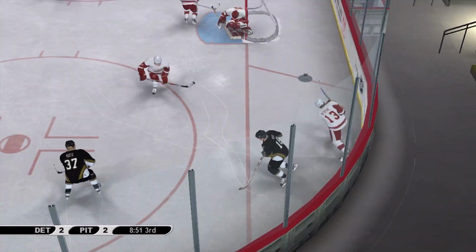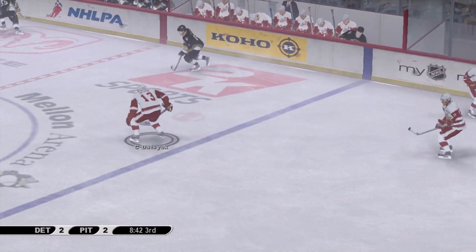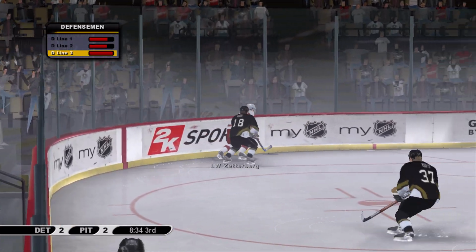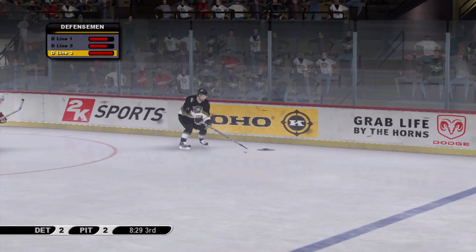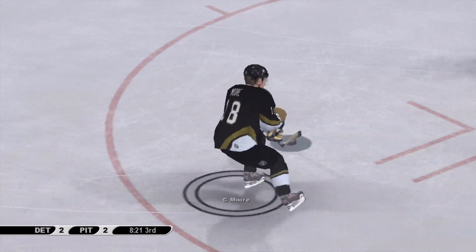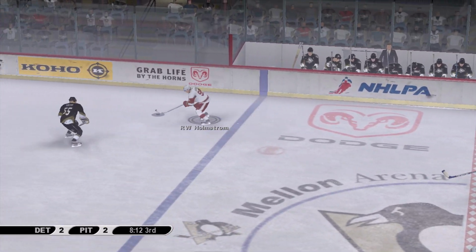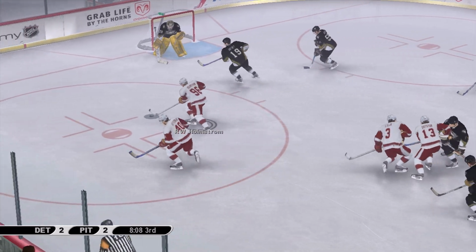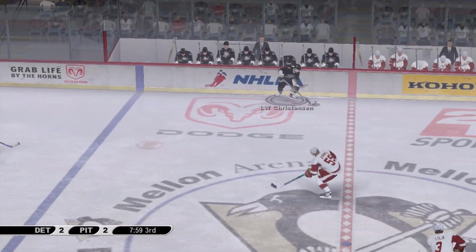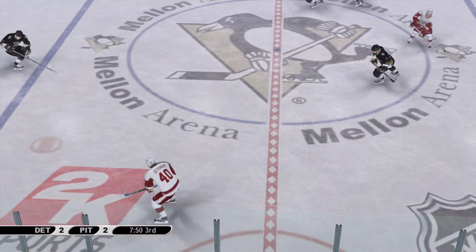Datsyuk with a terrific poke check. Datsyuk is able to pick it up and clear it out. Bob, what a shoulder hit. And he's into the opposing bench. That isn't too much fun trying to get out of there. Christensen over to Moore. Over the blue line. Holmstrom from Datsyuk. Carried it into the corner. To Rutu from Whitney. Through the zone with that puck. It goes over to the right side.